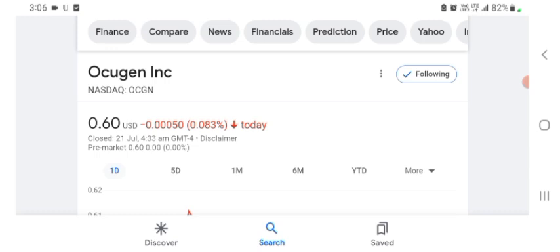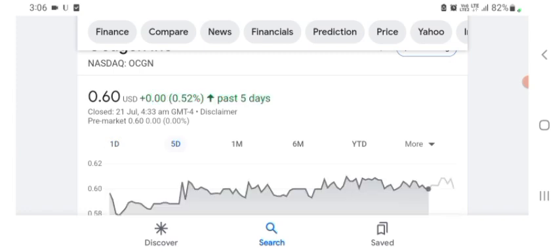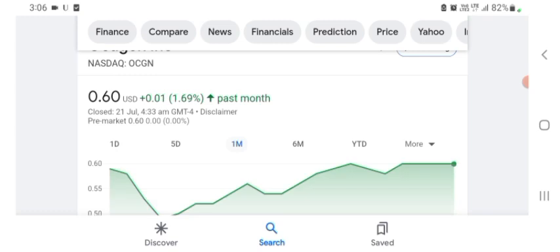So the Oxygen stock was trading at $0.60 with 0.083% negative in a day. Five days before, the stock was trading at 0.52% positive in a day. We also see one month before, the stock was 1.69% positive in a day.